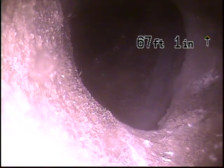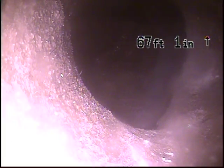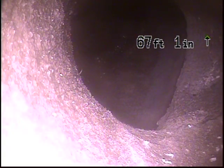Okay, and there's the main lateral at 67 feet. I'm gonna shut off the water, give an opportunity for everything to drain out, and then evaluate the line on the way back. Okay, we shut off the water. I'm gonna slowly pull back and evaluate the line.